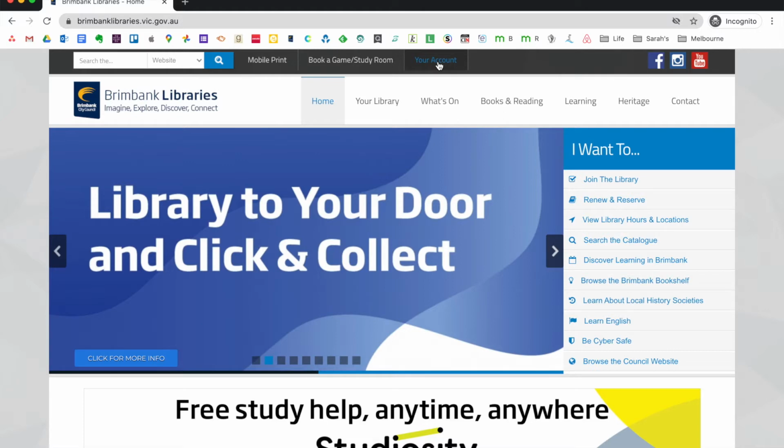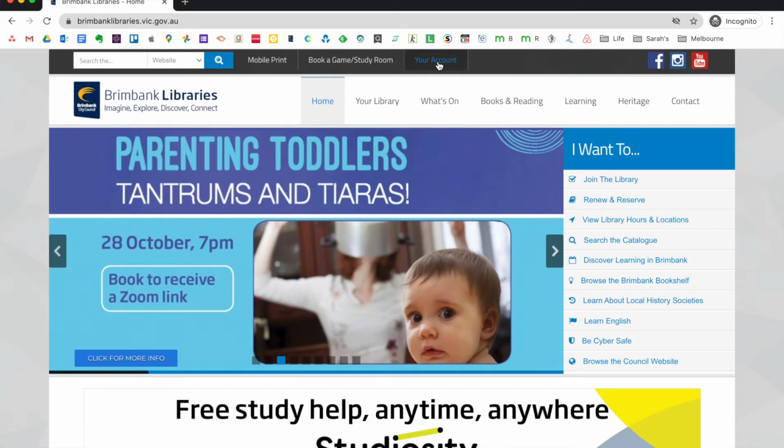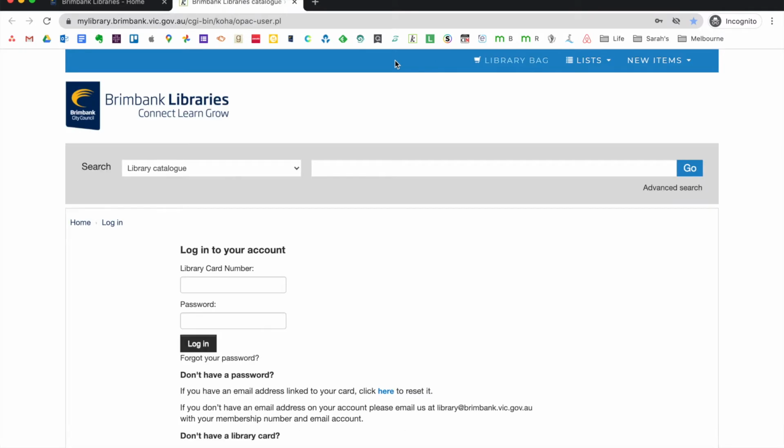Now to sign in, you're going to need your username and your password. Your username is your library card number. That's the one that's on the back of your library card under the barcode, starting with P then 7 numbers. So you're going to need that library card number and your password.